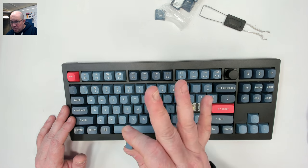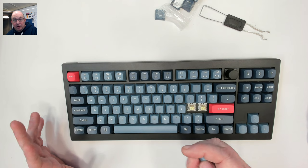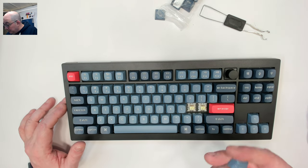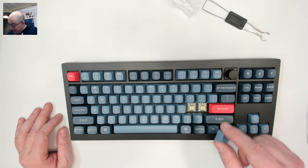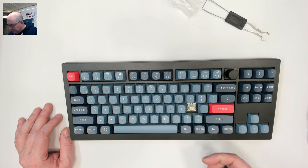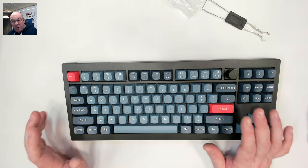But besides that one, the only ones that ever had a stem break on them were the Keychrons. Though I think they have improved it. I haven't bought their keycaps in a while, primarily because of that, and primarily because, don't get me wrong, the color's okay, but it's just not my bag. OSA is all right.